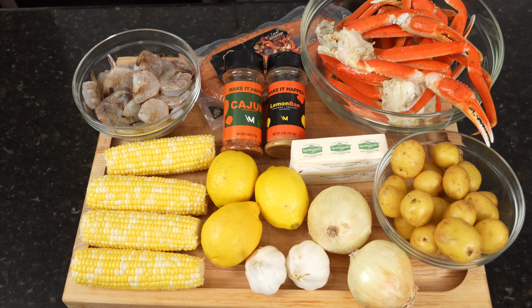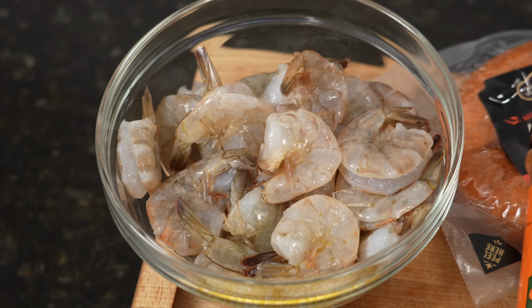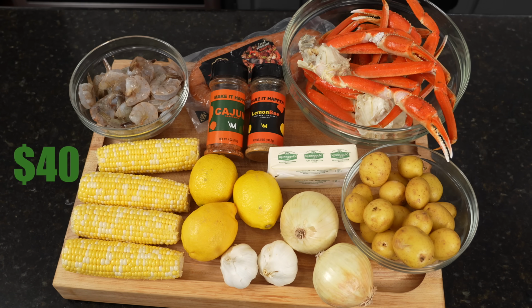I recommend getting online and trying to find who has the sale, who has the deal on the crab legs. You can usually find them $7.99 a pound at the lowest. You get shrimp for about $5 to $7.99 a pound. Potatoes are cheap, corn is cheap, sausage is $5 or $6. All of this right here came in just around 40 bucks.